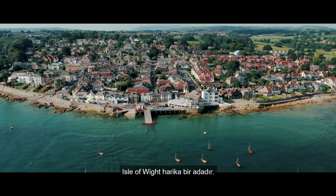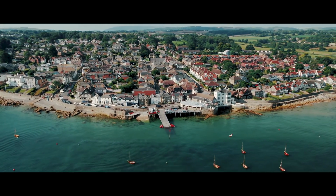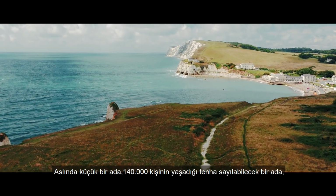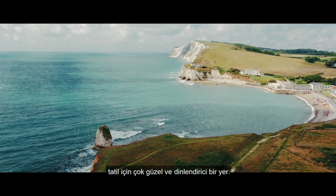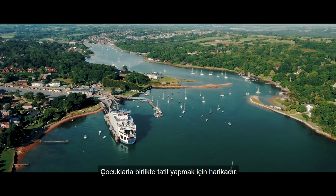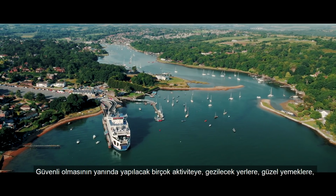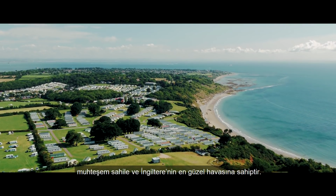The Isle of Wight is a lovely destination. It's a little bit like England in miniature. It's a fairly small island, maybe 140,000 people live on the island, but it's a very beautiful and a very relaxing place to go for a holiday. It's a great place to take young children for a vacation, very safe, lots to see, lots to do, good food, beautiful coastline and the best weather in England.